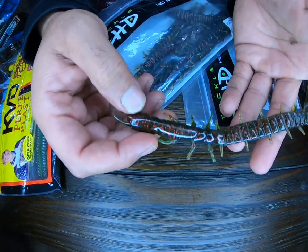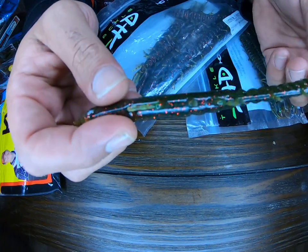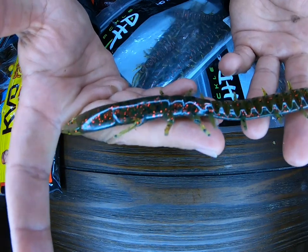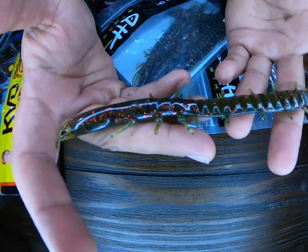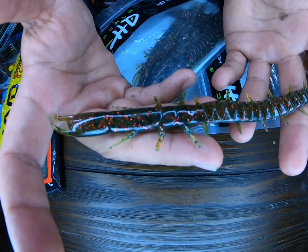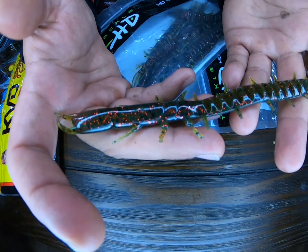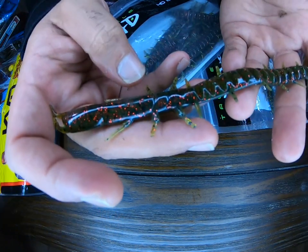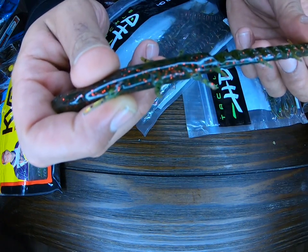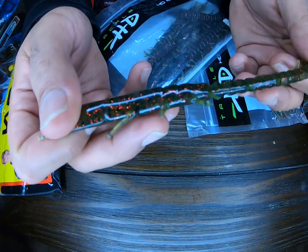This particular soft plastic is called a Helgramite. This color here is watermelon red, and believe it or not, this got me my big fish of the year. A 5.5 pound fish, which isn't humongous by any standards, but for New York, it's doing pretty well, especially in a year where I fished a lot of finesse and did not worry about size really, other than in those tournament situations. And I just pretty much fished my heart out.